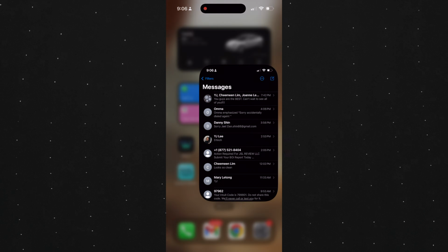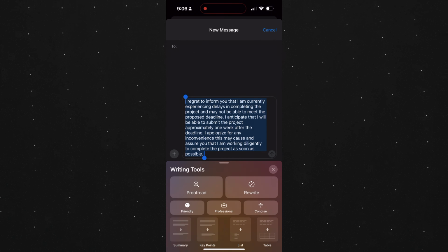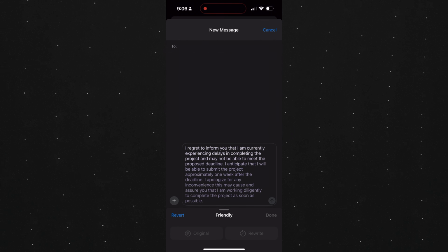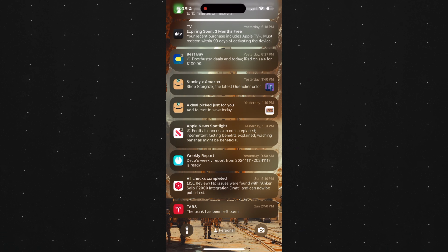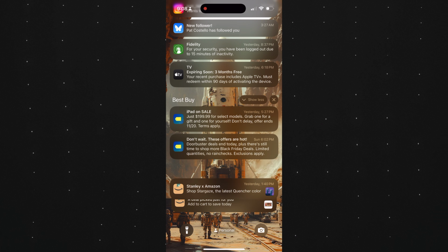It's also well integrated into the iOS experience, as you have access to these writing tools through most apps, even third-party ones, and so far it's been working really well. Apple Intelligence also summarizes most of your notifications now, which is convenient when you can only really glance at your phone.